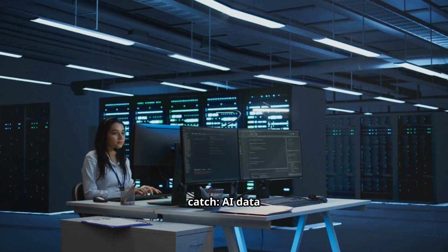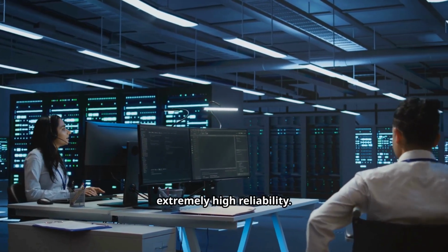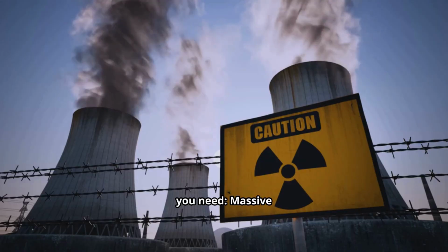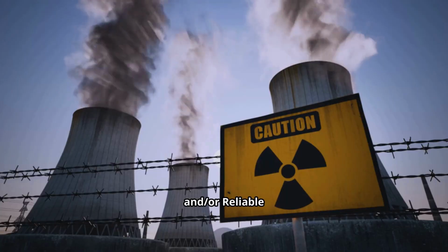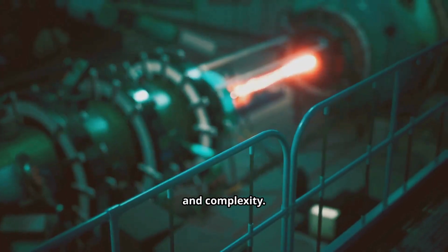But there's a catch. AI data centers don't take breaks when the sun sets or the wind calms down. They need flat 24/7 power with extremely high reliability. To run an AI-heavy site mostly on solar and wind, you need massive overbuild of renewables, plus storage like batteries, and/or reliable backup from the grid or gas plants. All of that adds system-level cost and complexity.